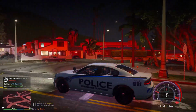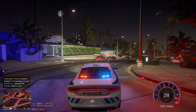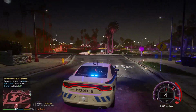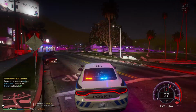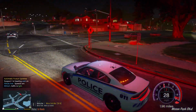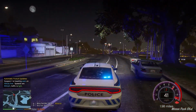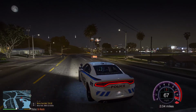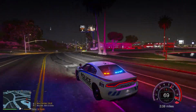So it looks like... Oh, okay. So air unit has visuals on them. We're going to get back into pursuit. Looks like they're heading towards the main strip. Some of these AI backup units are just insane. Wow. Okay, there he goes. He's heading back around the lake here.